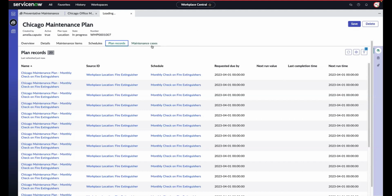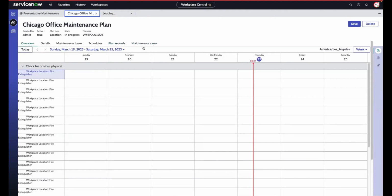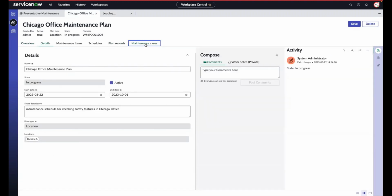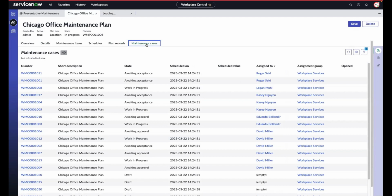Now, this scheduled job is run nightly, and essentially what it will do is run a job so that the maintenance cases, so essentially the actions that need to be taken on behalf of this, are automatically assigned out. So I'll pull up one that has already been run, since I don't want us to wait here until midnight to have the job run. But essentially what it is going to do is pull up all of those maintenance cases.